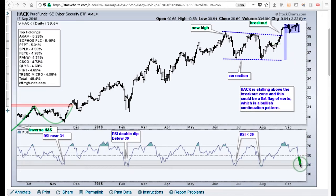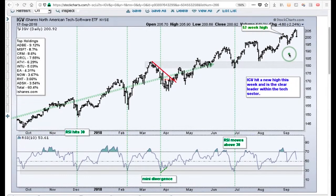And watch for RSI to become oversold for the next mean reversion setup. But I'm just noticing your leaders are getting hit, and that's usually not a good sign. It's not long-term bearish. It just means we could have some short-term volatility or correction. And to show you that the leaders were not spared, there's software.